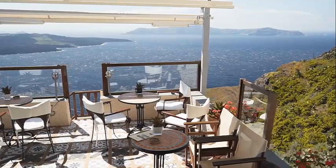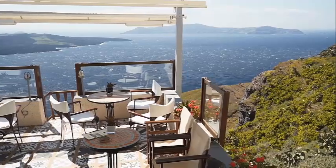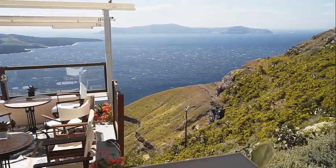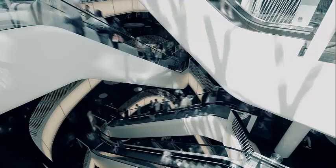Stanley offers a variety of dining options, from casual eateries to upscale restaurants. You can enjoy seafood, international cuisine, and local delicacies. Stanley Plaza. This shopping mall is a modern addition to the area, offering additional shopping, dining, and entertainment options.